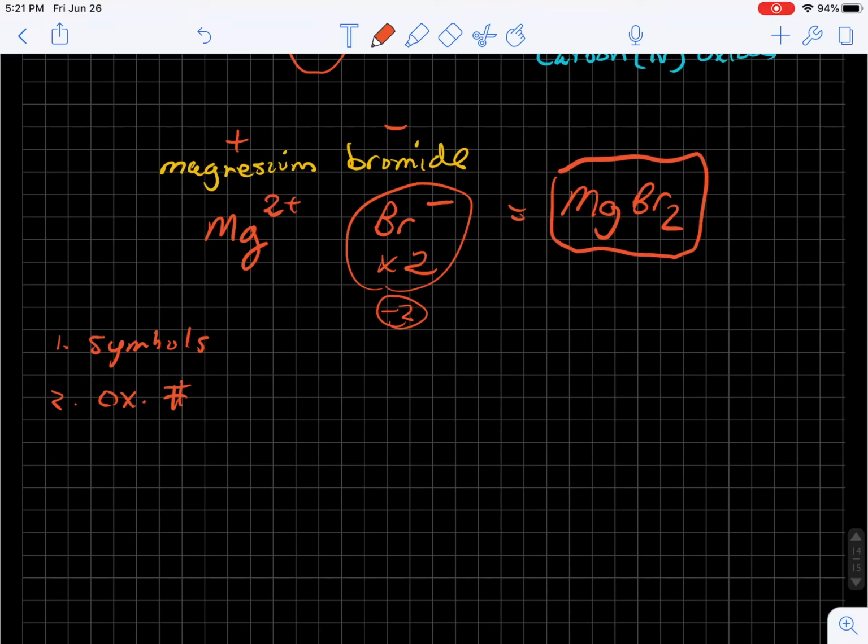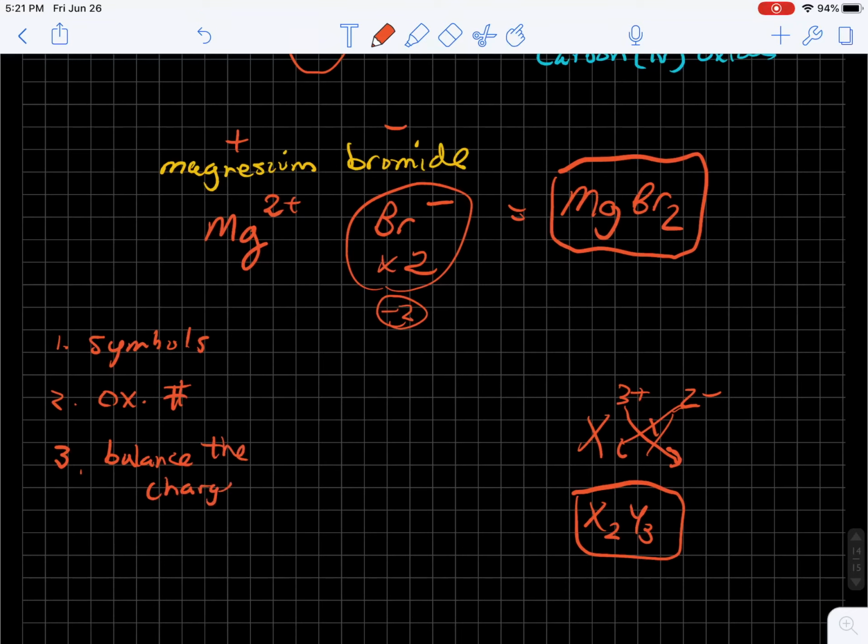So our formula is actually MgBr2. Now, some people teach what's called the crisscross method. Let's say in the crisscross method, X is positive 3 and Y, the thing on the right, is a negative 2 charge. Then they say just take the positive 3 and move it down here, negative 2, and put it here, and you get X2, Y3 for your formula. I don't like the crisscross method because it doesn't work with every single compound. I prefer that you understand the charges, how to look up the charges, and how to use them to construct the formula. So third thing we do is we're going to balance the charges.